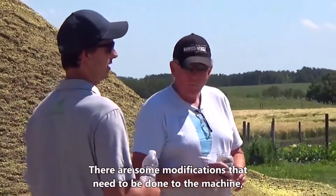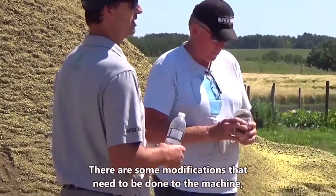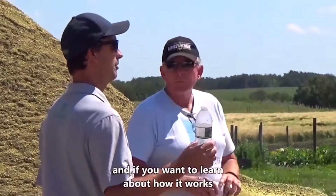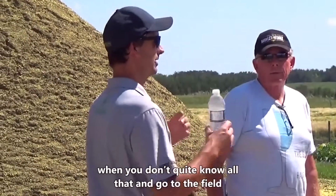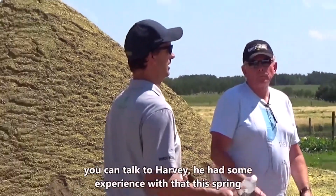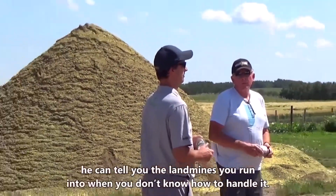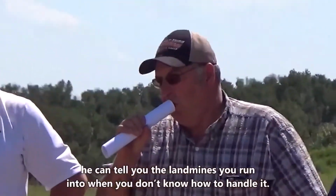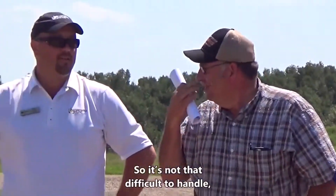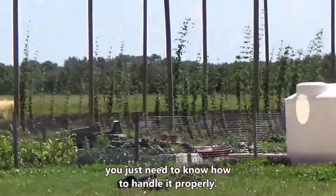There's some modifications that need to be done to the machine, and if you want to learn about how it works, because you don't quite know all that and go out to the field, you can talk to Harvey. He's had some experience with that this spring and can tell you the landmines that you run into when you don't really know how to handle it. So it's not that difficult to handle, you just need to know how to handle it properly.